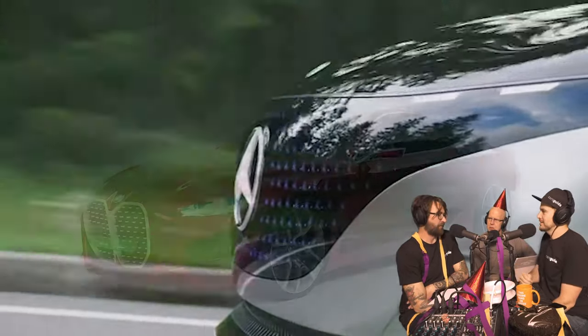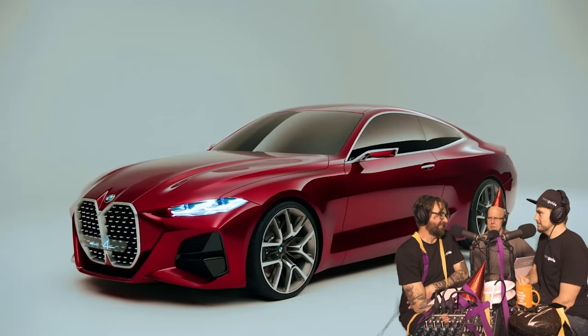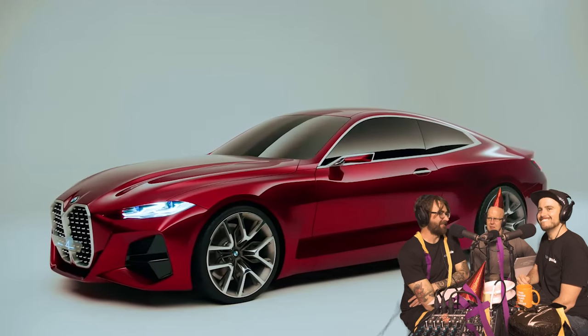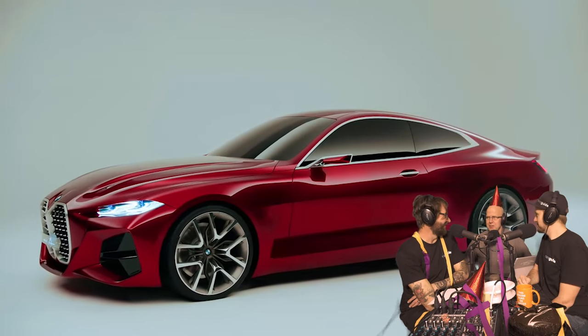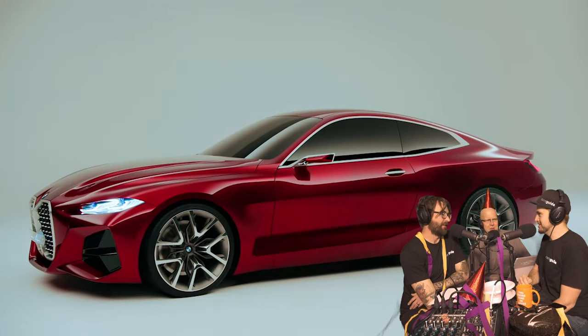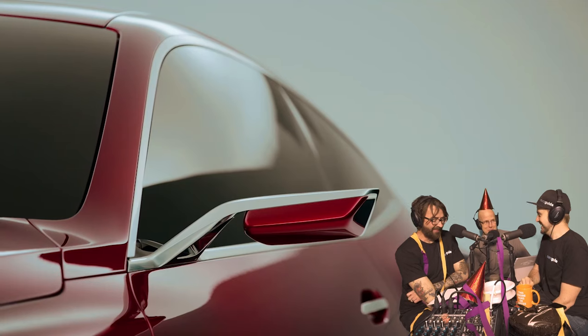The BMW Concept 4. We have seen BMW kidney grilles getting bigger and bigger over the years. The BMW X7. I tell you what, if you had those kidneys, you'd be on dialysis, because they don't really work. They're bloated. They're not in good shape, quite literally.